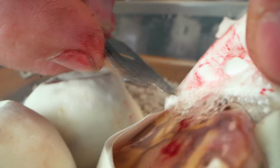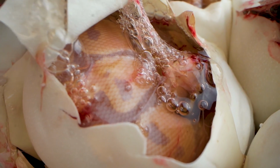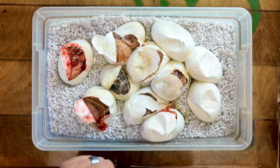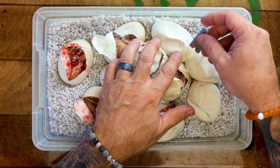Here we go. What do we have? And another banana. Oh my gosh, we are crushing that. This looks like maybe a normal banana because it's a little bit darker, but we are crushing that. So we got 1, 2, 3, 4, 5, 6 out of 8 eggs so far have been banana. That's pretty darn awesome. We got 3 eggs to go. Let's see if our odds keep going well.